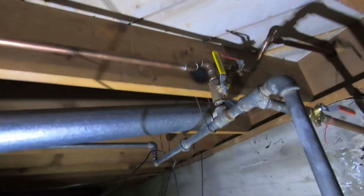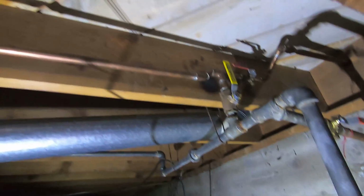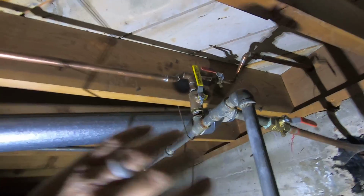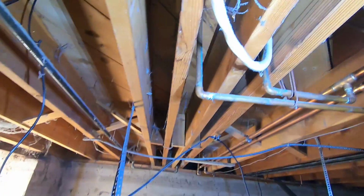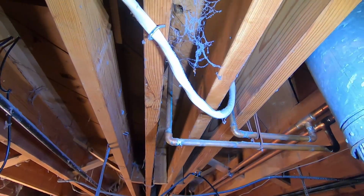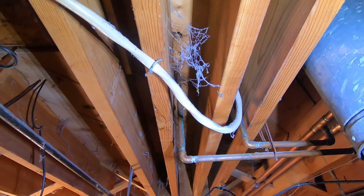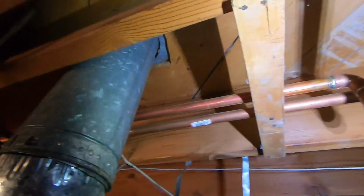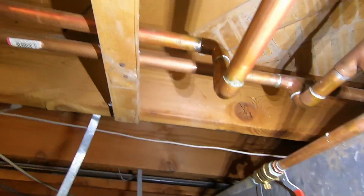I'm gonna follow this pipe down. One of them is galvanized, one is copper. Hopefully I can just shut this off, and that would definitely secure the water off. These are brand new ball valves. So right here is the hot and the cold, and probably the electric for the dryer. That goes to the washer, that hot and cold there. Coming back through here, we've got another shutoff. This one might go to a hose bib in the front.